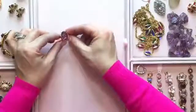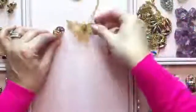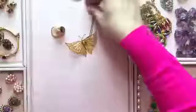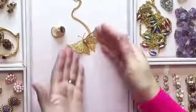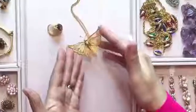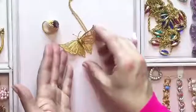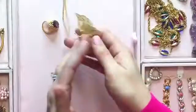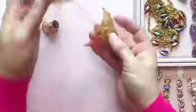I'm absolutely loving this ring. Another find that I'm absolutely loving is this gorgeous butterfly pendant. This is a 1960s, 1970s boho chic piece. It's got these gorgeous gold filigree wings, and the beauty of this piece is not only can you wear it as a pendant and it comes with the necklace, it is also available to be worn as a brooch, which I love, those pieces that you can always wear as double duty.